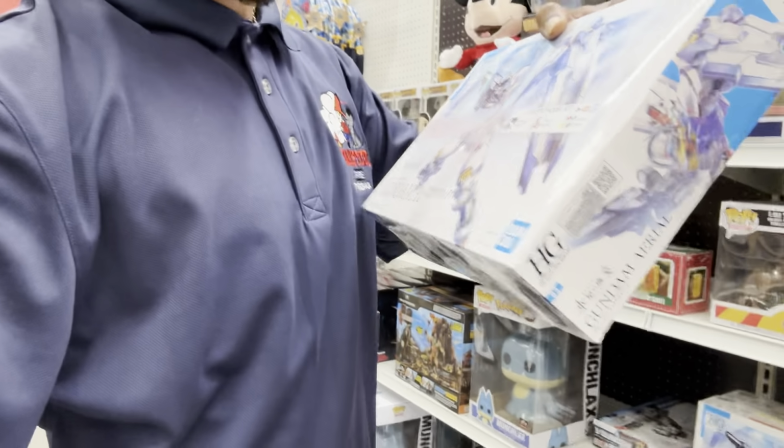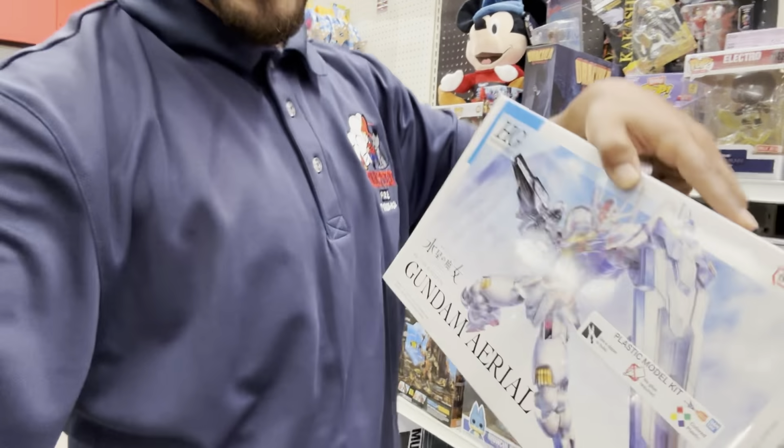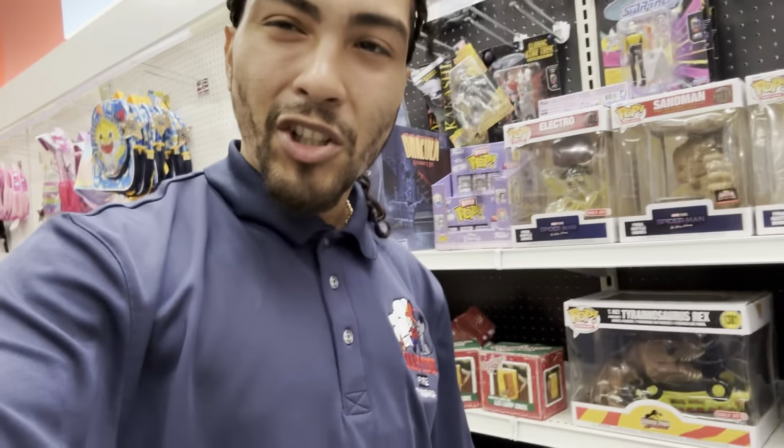We do got Gundam though. We got some Gundam here. But this is, let's see what. This is a high grade. We don't mess with the high grades, okay? It's master grade only. Master grade only. If you don't got the master grade, I don't want it.